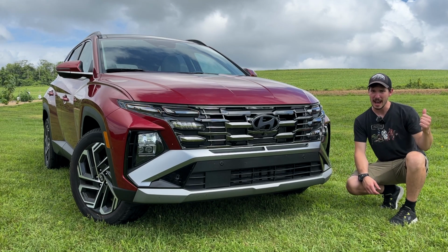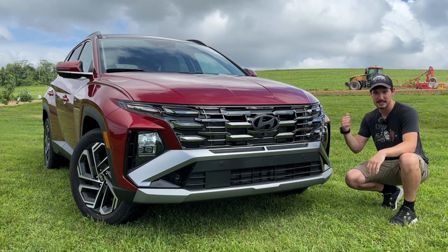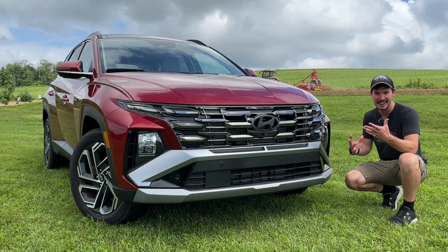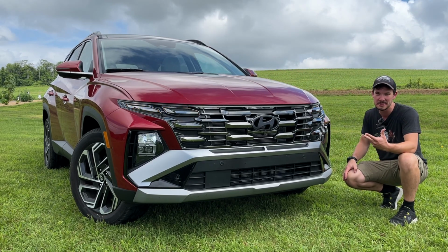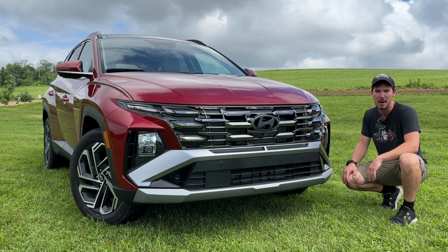For the record, I'm not paying the farmer with the tractor. He just happens to be here because this is his field back here. It just worked out that as I was coming to film, he happened to also be here. So that was really cool for the intro. I couldn't be more proud of how that worked out.